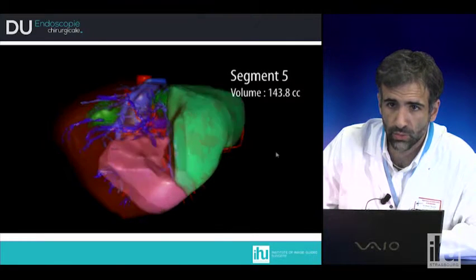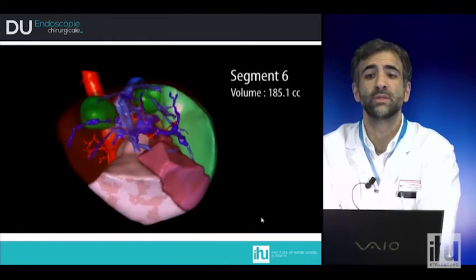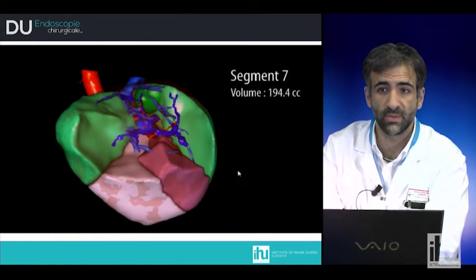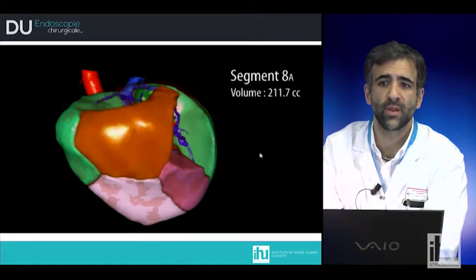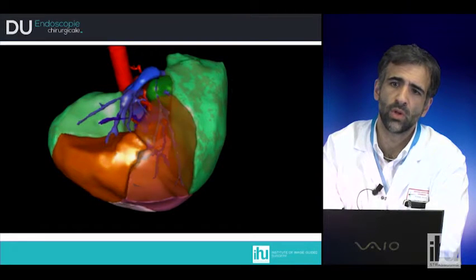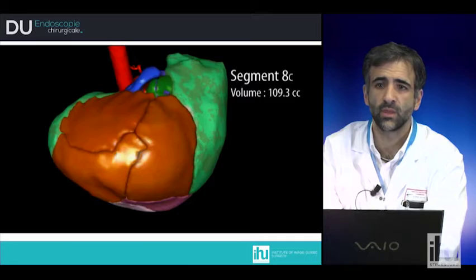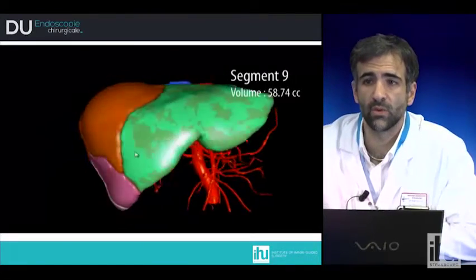It allows us to have the volumetry of the segment that we have to resect and the possibility to evaluate the future remnant liver. We are calculating in this video the volume of the segment to understand which one could be resected and what the value of the future remnant liver is.